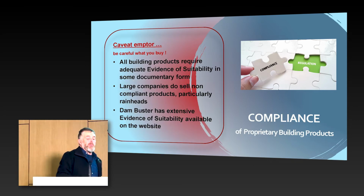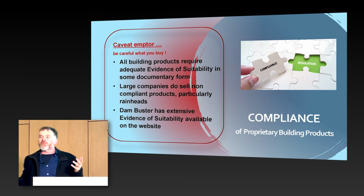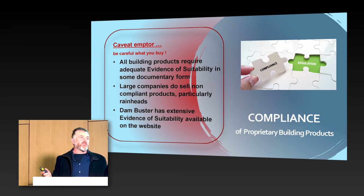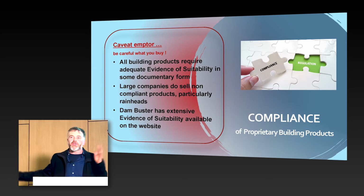Okay, a bit of Latin for everyone. Buyer beware in Latin. So currently, if you go off to, I don't know, Reece, Design Sheet Metal, wherever you buy your products from, you will have no guarantees that that product is in any way compliant, okay? Now, normally in plumbing, we buy products that have got a watermark on them, so we know that those products are fit for purpose, built from the right products, and they're excellent.